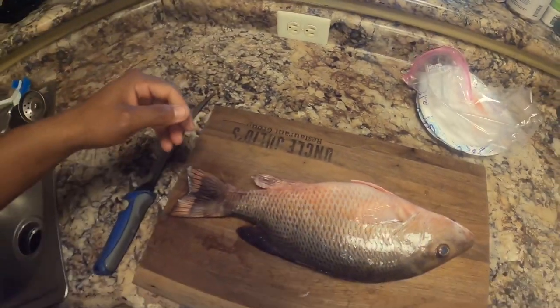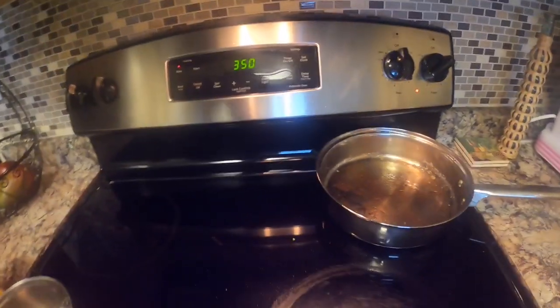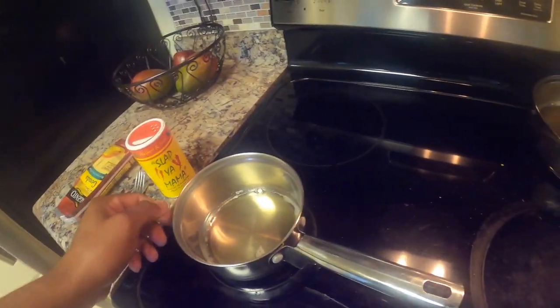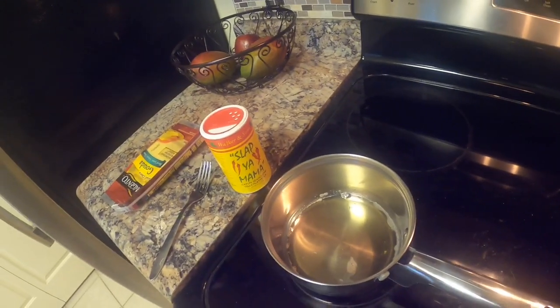So there's my snapper. There's that 15-inch snapper I caught down there. And then over at the stove, I already rendered some bacon, and I just got the grease in the pot. So we're gonna deglaze this pot, and we're gonna make our sauce in this pot, and then we're gonna make our grits in this pot.